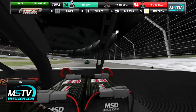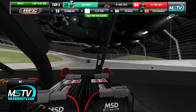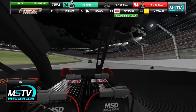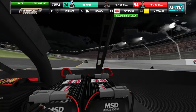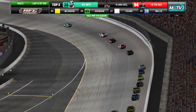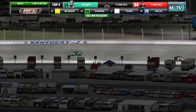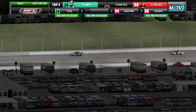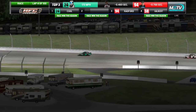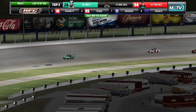Down this Kentucky back straight into turn number 3. It looks like everyone trying to run a little bit of a higher line. Not quite fully committed all the way to the bottom. Sean Cool still with a little bit of a gap over Jerry West. About a half a second now. You gotta wonder, is somebody trying to save tires? Or is this just going to be a flat out sprint?